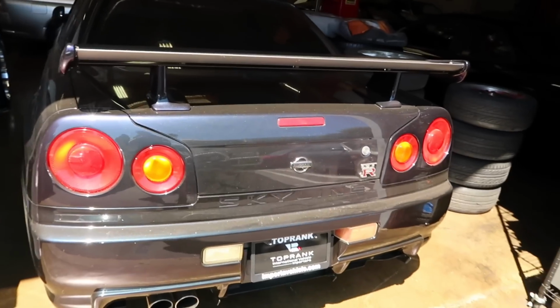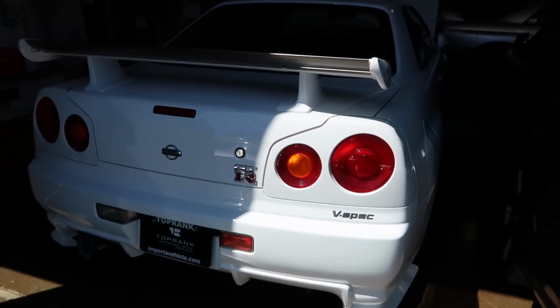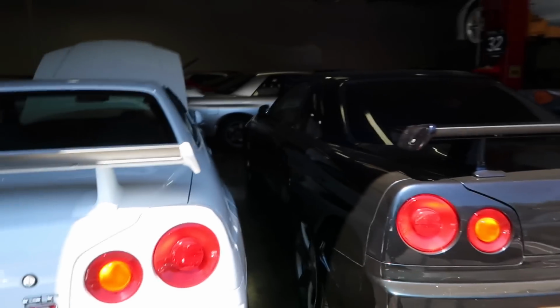This car has a mileage restriction. This car, no mileage restriction. It can be driven as a daily driver if you want to drive it as a daily driver. It can be registered with regular plates if you want to register it with regular plates. So can this car, but no mileage restriction.